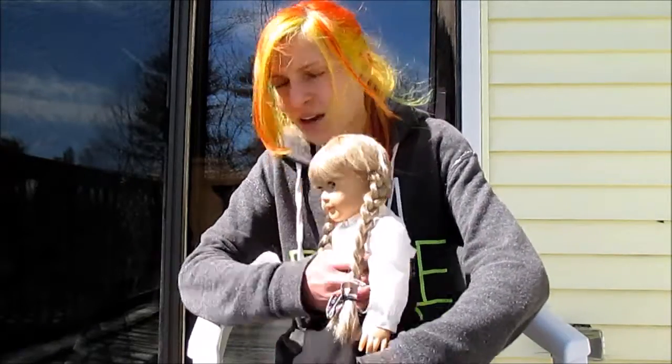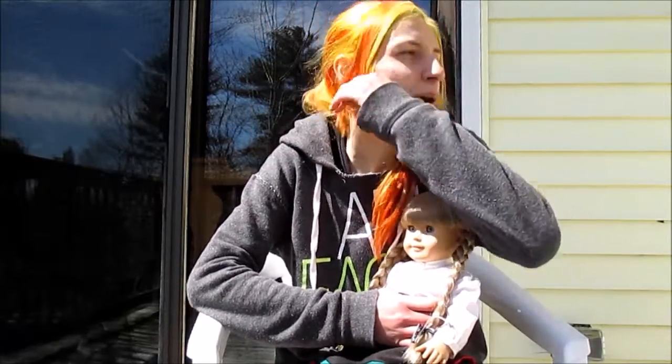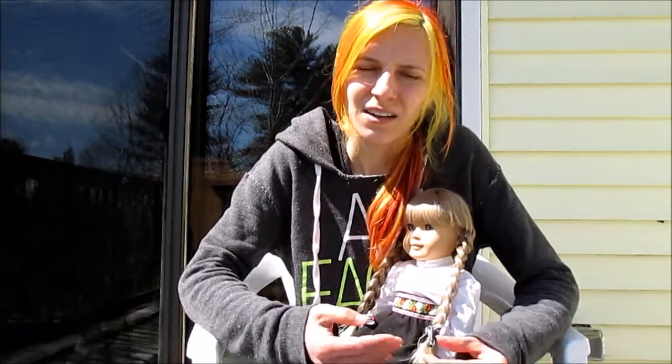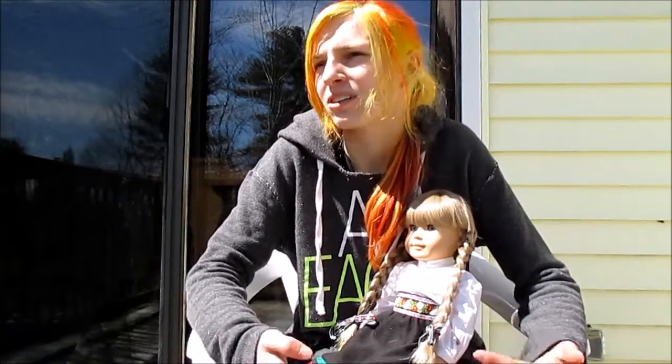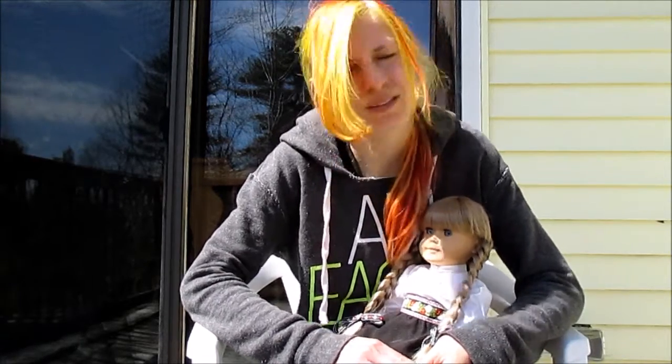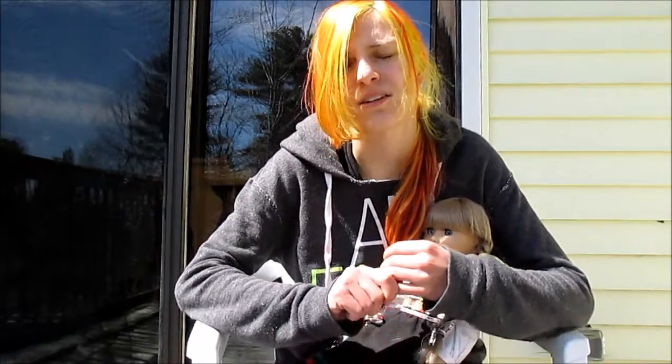I was afraid to send her away for a long time because, you know, she's part of the family, and I always worry that something will happen and she'll get lost, or she'll get broken, or she'll get stolen. But it's really worth it to me, I think, now, because A, they replace it for free. It's considered a factory defect.